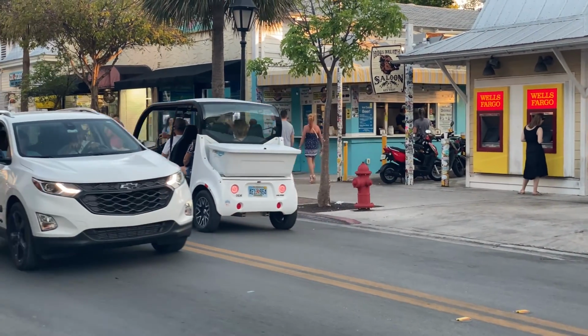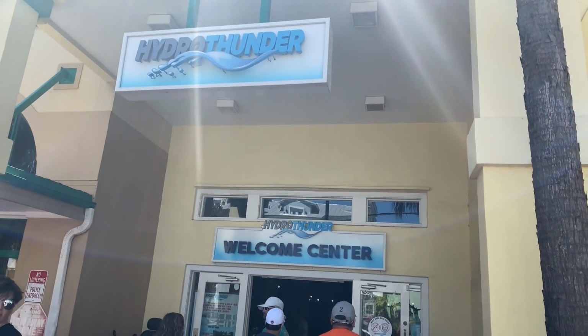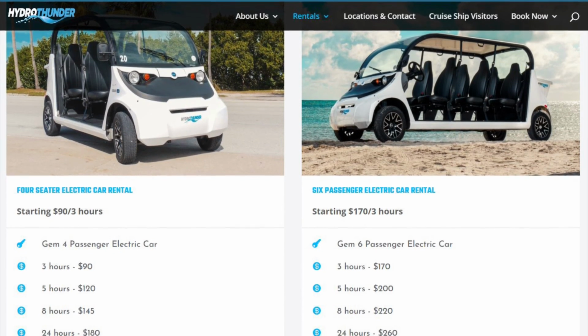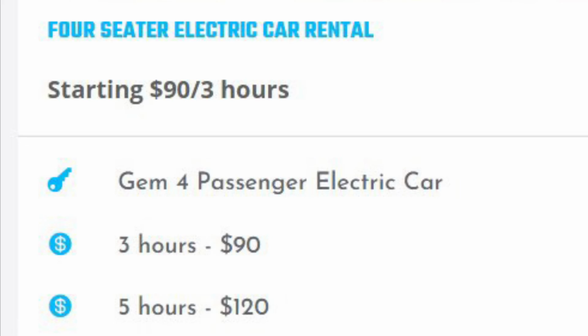So one of the things that you need to do is rent one of these, and they can be had at a couple different companies. I rented mine from Hydro Thunder. You can go on the website and book it, but if it is a last minute booking, then you might want to call because they certainly seem to have several of these cars in stock. Now, the prices do vary. You can rent it by the hour or bulk hours, and I actually rented mine for just 3 hours so that I could do an island tour.